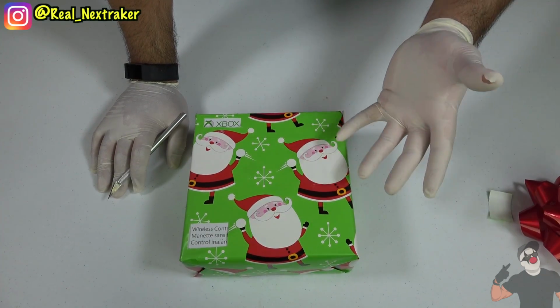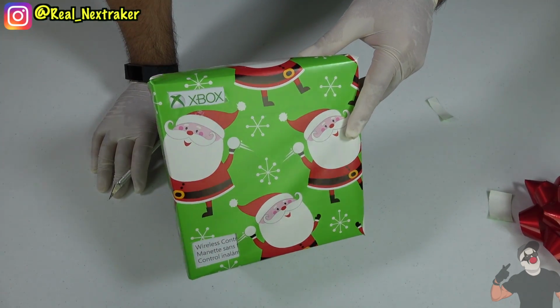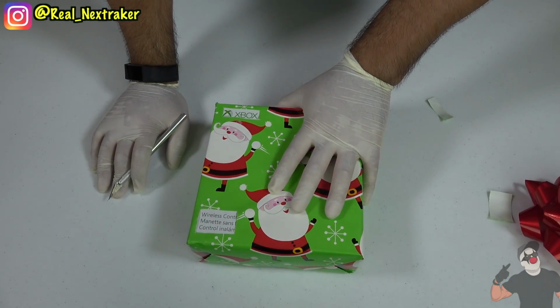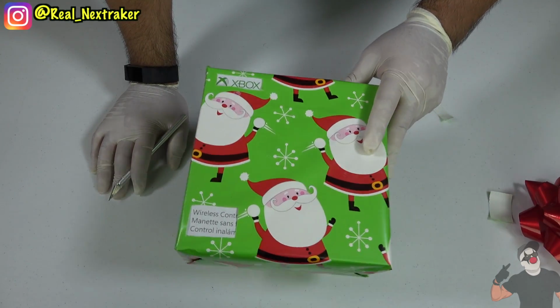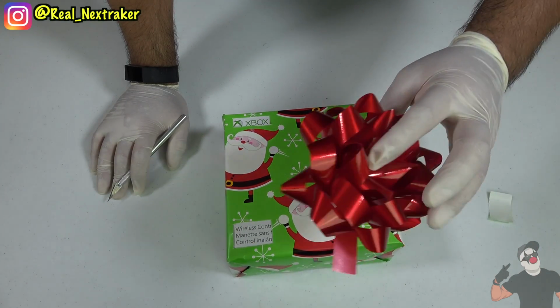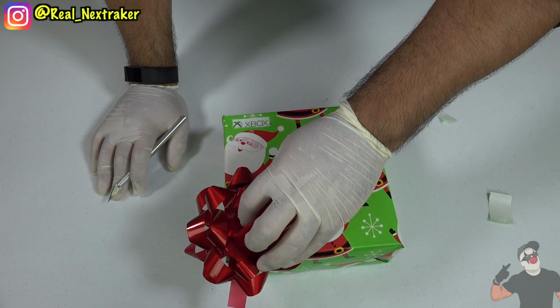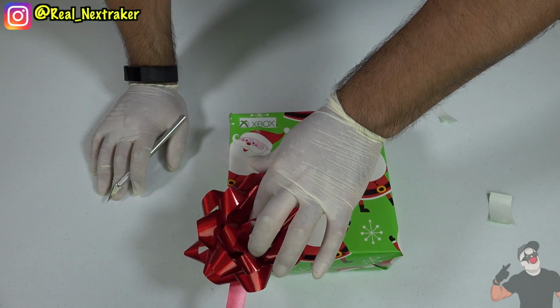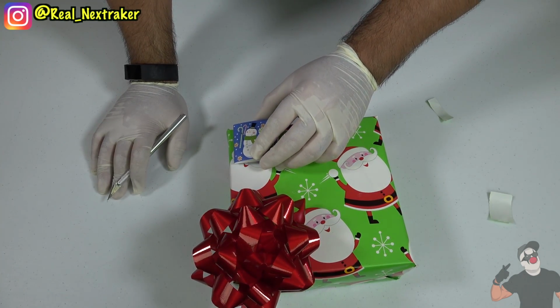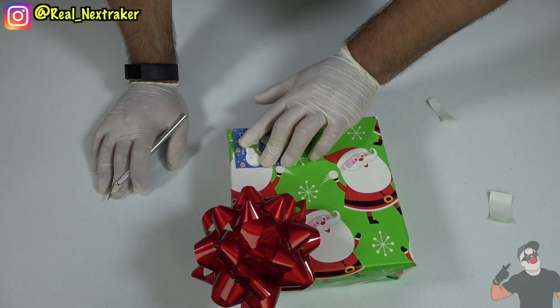Nice. Now that I know what I'm getting, guys, I can't put this back where it goes. And if I don't have any similar wrapping paper where I can just rip this up and wrap it up again, then this is what I'm gonna do. I'm just gonna cover everything with what I removed. For example, the large bow will cover this end right here, and the tag will cover this opening over here.